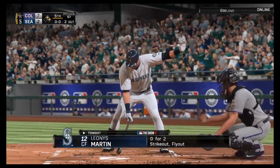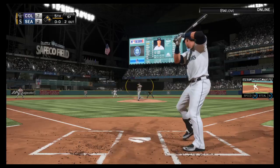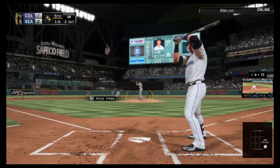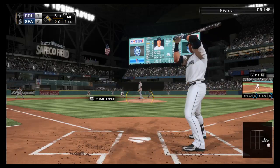Leonys Martin digs in, and we'll see what he can do here with 2 on and 2 out in the 5th. Yeah, a couple of ducks on the pond out there looking to make that trip home. This is a big 2-out AB right here, guys. He'll start him here with a changeup, but it's taken for ball 1. And he won't bite at that one either. It's 2-0.